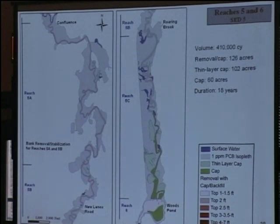Okay, moving on to SED 5, we're now looking at about 400,000 cubic yards of removal, about an 18-year project. We now have 2 feet of removal down all the way to about the midpoint in 5C. So it's another incremental amount of work on top of SED 4. Placement of a cap, some thin layer capping in the backwater similar to SED 4, some removal and capping in Woods Pond, and rather than thin layer capping in the deep hole, it assumes a thicker actual cap with isolation sand and an armor stone layer for protection on top of that.